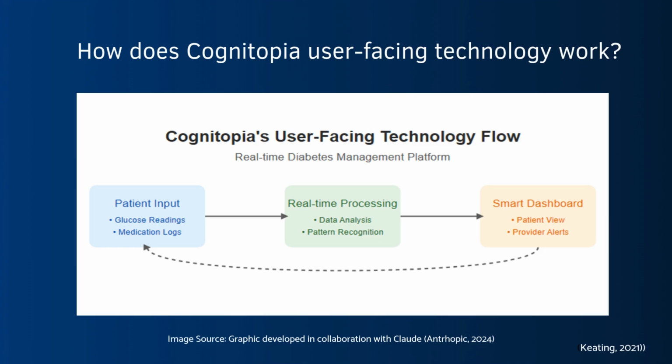The patient slide represents an intuitive control panel where patients enter glucose readings, log meals, and track medications. This information is instantly processed and displayed through easy-to-understand, real-time dashboards. Cognitopia shows patients their progress toward wellness goals and alerts them when action is needed.